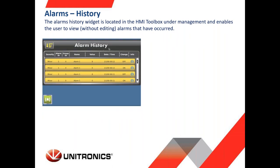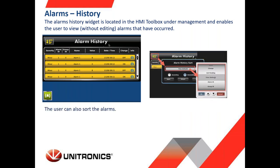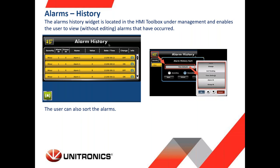The alarm history widget provides us the option to view all the alarms that were already cleared from the alarm summary, and we can see them here in the alarm history. Also in the alarm history, we have the possibility to sort the alarms according to many kinds of options like time, ID, and so on.